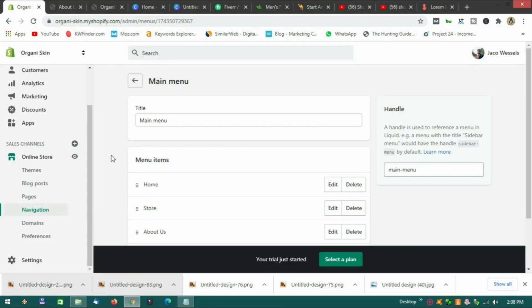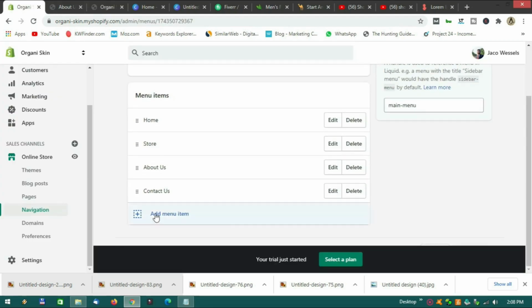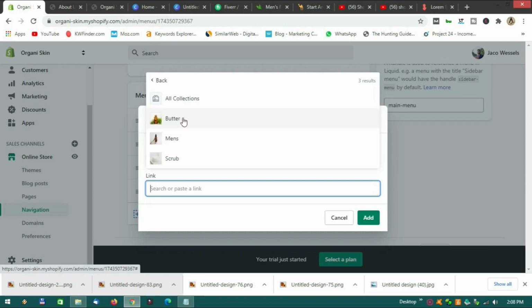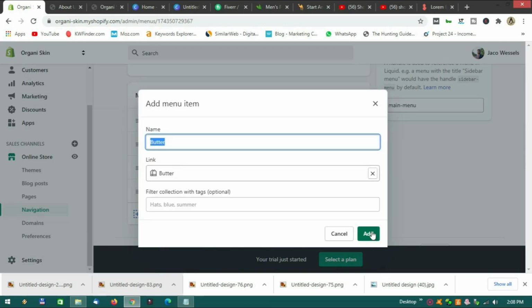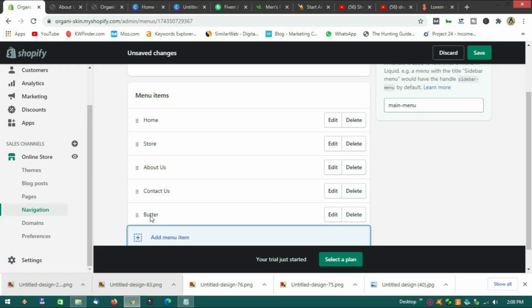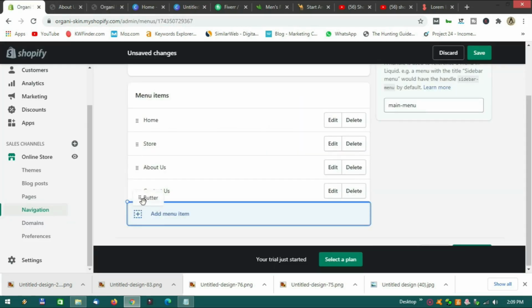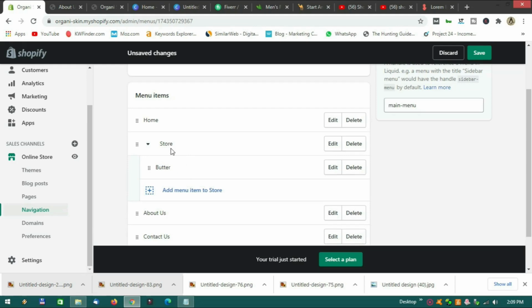So let's go back to this menu here once again. I quickly want to show you something. So let's add a menu item here. So let's go to collections here. Collections, and say butter, and add. So now we have this section, this butter here. So butter won't necessarily fit in right next to all these, and it'll make your header a little bit crowded. So another trick you can do is you can actually come here and literally drag it to the top and a little bit to the right and drop it. Now butter has become a sub-menu of store.